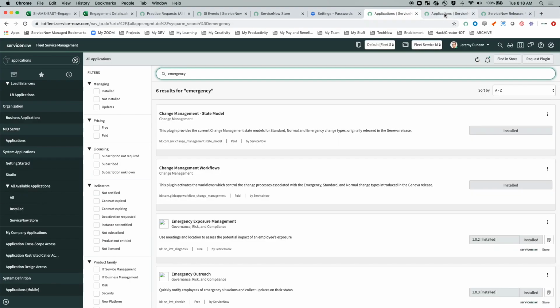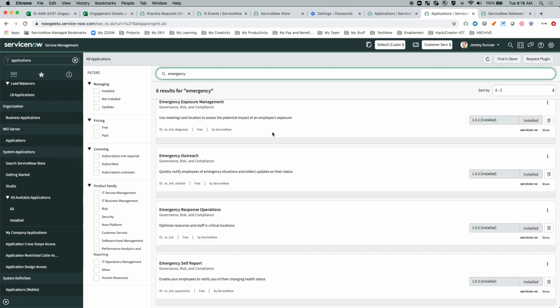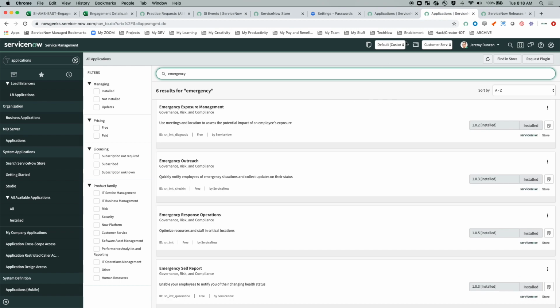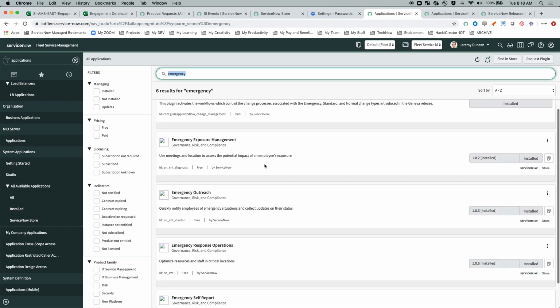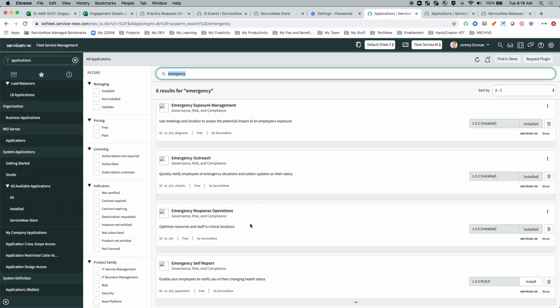So jumping over into an instance right now, I just wanted to demonstrate the difference real quick between New York and Orlando. So these applications are certified for New York. So if you happen to have an Orlando instance, which would mean you have early release or you are a ServiceNow employee trying to demonstrate this to your customers, just note the only difference that we've seen thus far is that the images are broken.